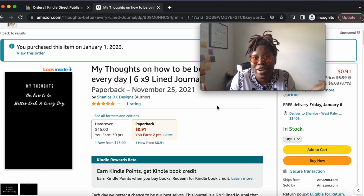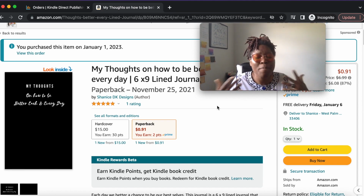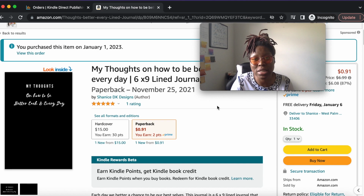Or who knows? It's just random, right? They just do what they want. So there are plenty of reasons why they may put your book on sale, but it's really, really good when they do because you benefit from that.